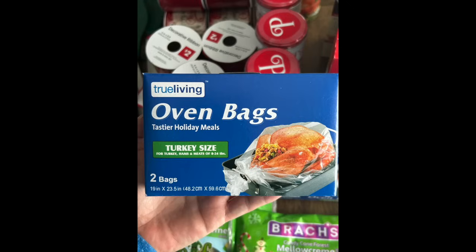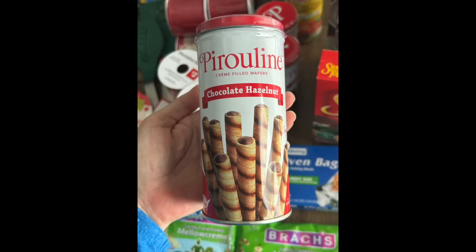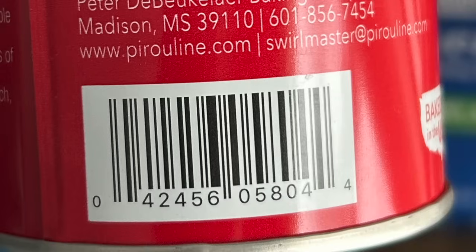Also, they had these bags. I thought I could repurpose them, even to like put an Easter basket in them, and they were 25 cents, and they're massive bags. So I mean, even for a different project down the road, that is a really great item. So just to give you guys, you know, visuals so you know what you're looking for. These little cookies with the filling. I think my mother-in-law is a big fan of hazelnut, so I grabbed a couple for her. And the UPC.